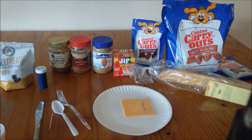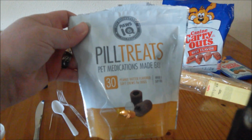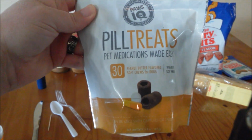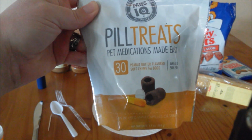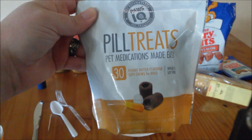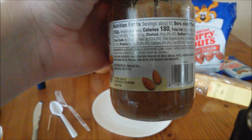Now they do have these things, and again, you'll have to see if your dog likes them. They have pill pockets, which are like a little treat with a hole in it, and you put the pill inside of it. My dog actually doesn't like this, but we will try just to see if he'll go for this. We also have different kinds of peanut butter. I don't know if it'll focus on here.